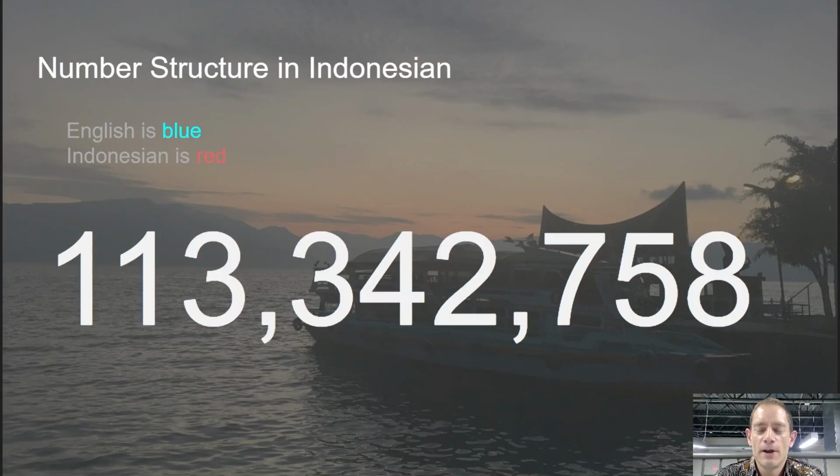All right, so we have a huge number in front of us right now, and we're going to go over the number structure in Indonesian. I can't speak it yet, but it's exactly the same as in English. You probably remember third or fourth grade, when you learned about ones, tens, hundreds in math class. That same structure is exactly the same in English as it is in Indonesian. It doesn't change.